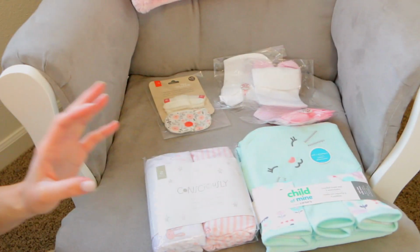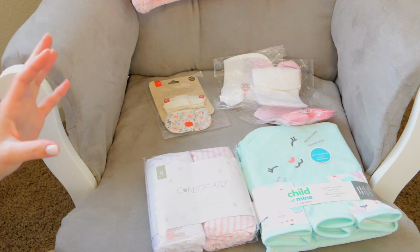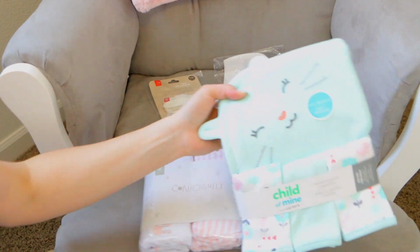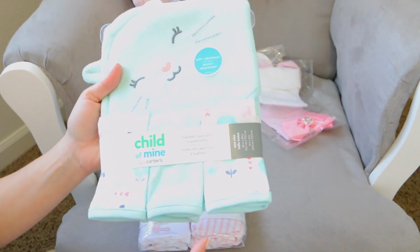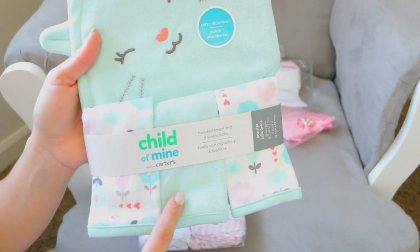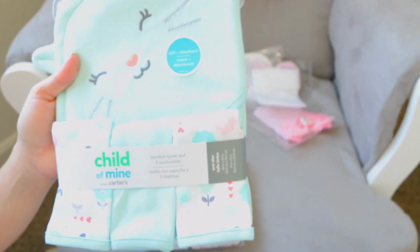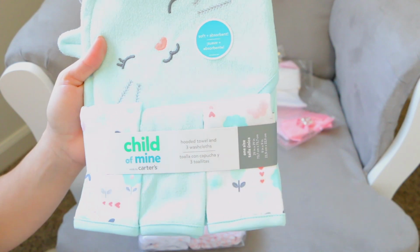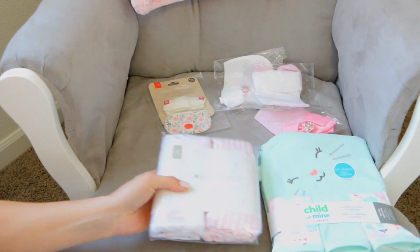Alright, so I'm going to show you guys a few of the things. I have so many things, so this video will be very long if I show you every little thing. So I'm going to start with the towel set that we got her. It's so cute. I actually bought this ourselves, and I got it from Walmart because I needed some washcloths, and it just came with the towel, and I thought it was really cute, that mint color with little pops of like neon colors. And I have some clothing items that I'll show you that have some neon shades.